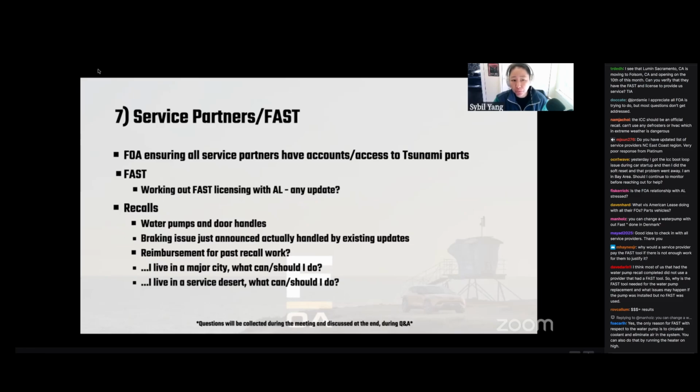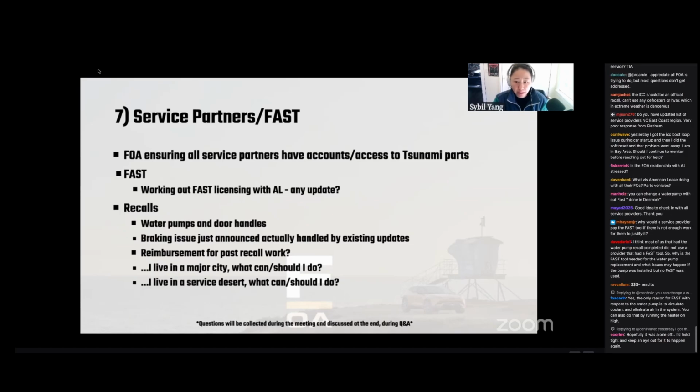Have them bundle them both together, because the way that we're negotiating it is there's going to be a dollar amount for door handles and a dollar amount for water pumps. But the water pump one is relatively low, and the door handle reimbursement one is relatively high. So the combination of the two actually makes it relatively reasonable for the shops. So have them kind of bundle the physical work together in one line item.